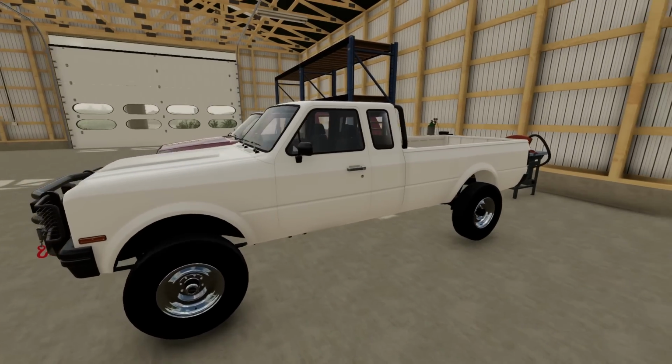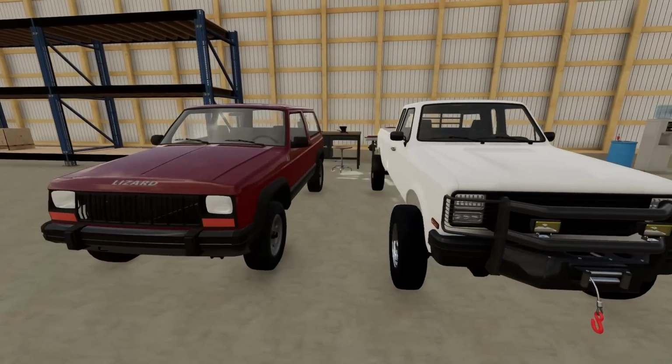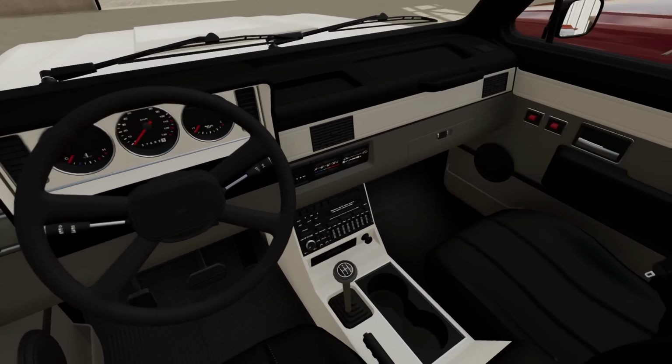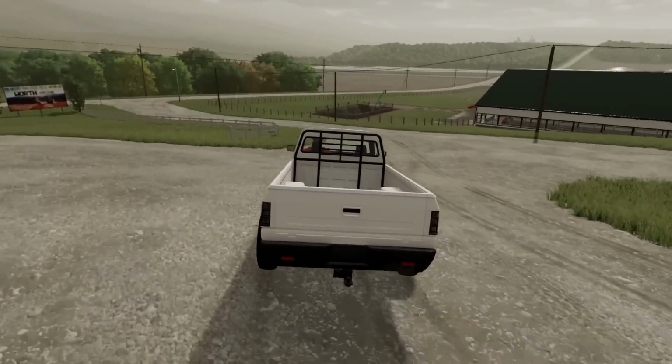So from the looks of it, we picked these vehicles up. This is going to be an off-road build week. Anyways, let's take this thing for a drive. He said this one is a diesel, which is kind of cool. And it's a standard too. I think it's got a little 4BT in it.